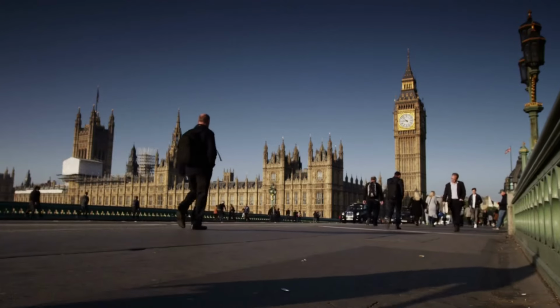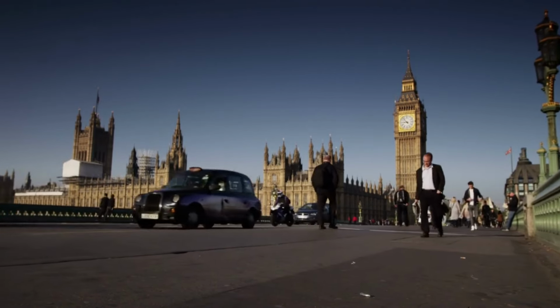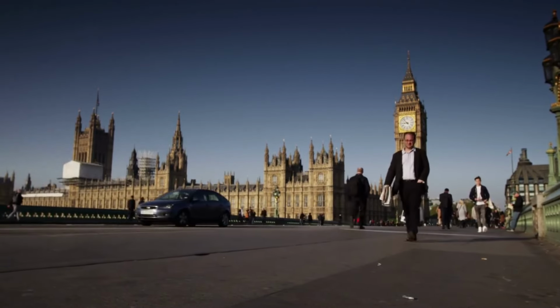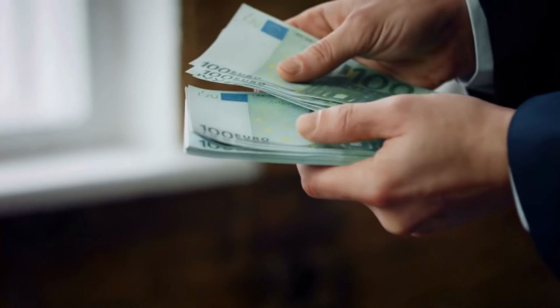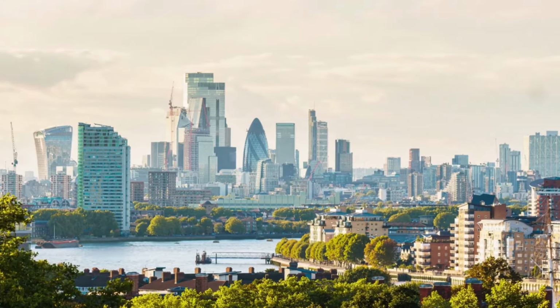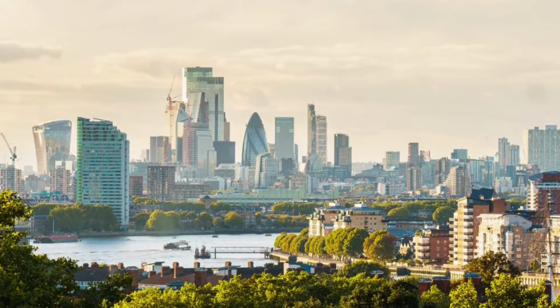The Big Bang financial reforms of 1986 transformed London's financial sector into a high-tech, competitive global marketplace. The pound rebounded, but the age of currency speculation was just beginning. In 1992, the British pound faced one of its most dramatic crises, Black Wednesday.